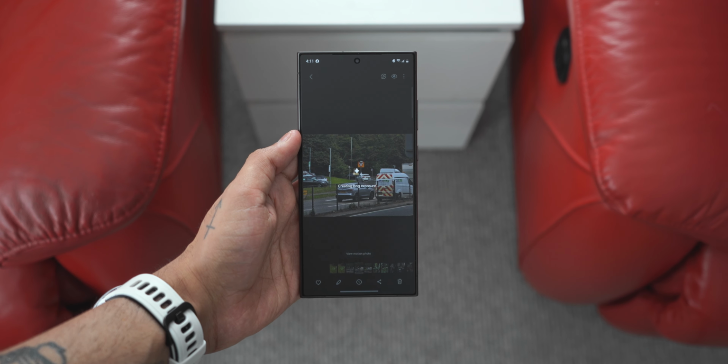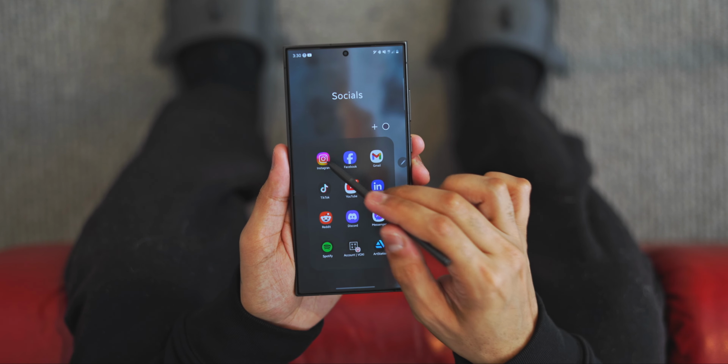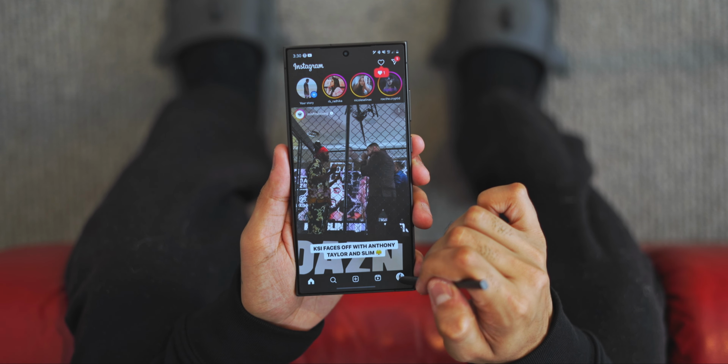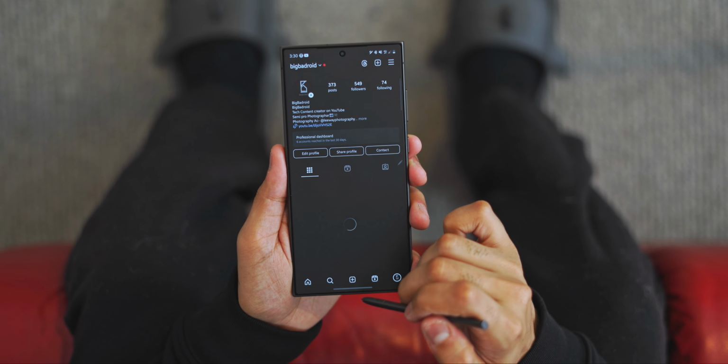But where it starts to break down is when you use it in social media apps. Although it is still a great performer, since Samsung worked with major social media apps to integrate the S24 Ultra's camera into the platforms, it still isn't as seamless as the iPhones.